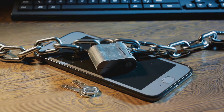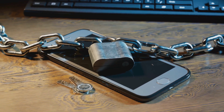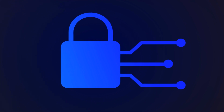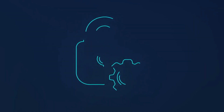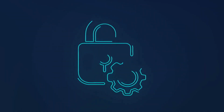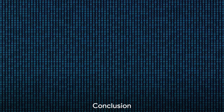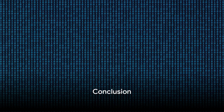This not only boosts the security of your data, but also helps your organization meet any compliance requirements it might have. It's a win-win situation. By enabling FIPS-compliant algorithms, you can ensure that your data encryption meets the highest standards of security. Data security is a serious concern in the digital age.